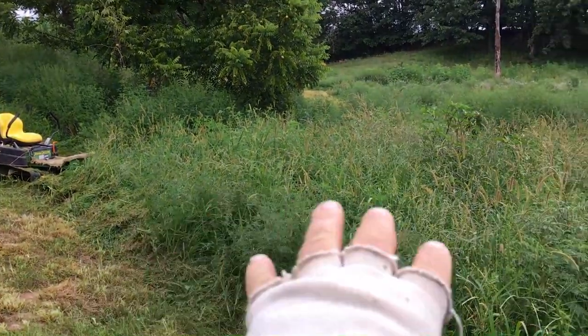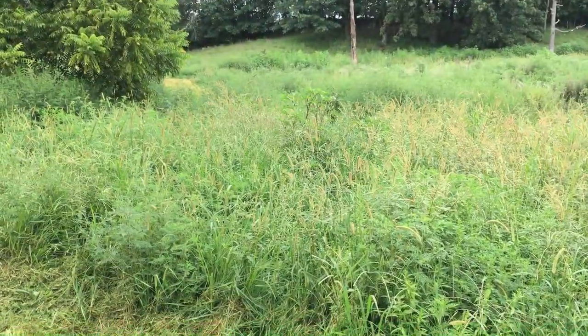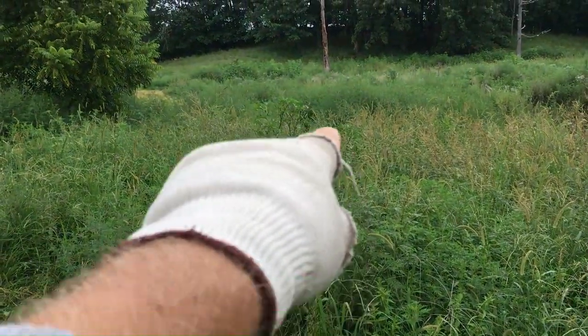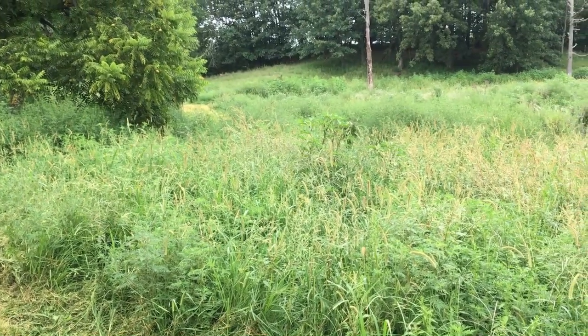I cut this section here. I made it a wide area too. And then I made a path from here to there. Not exactly sure where it is. It might be down that way. Yeah. Whatever looks easier, that's what I'll cut.